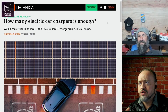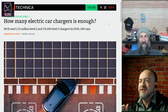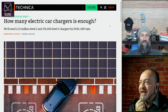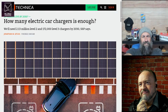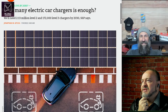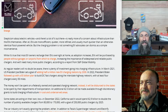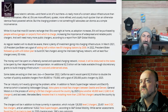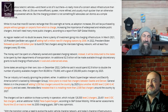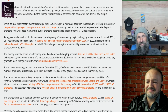How many electric car chargers is enough? We'll need 2 million level 2 and 172,000 level 3 by 2030. That's a spread. That is a big spread, and I disagree with that spread. I disagree with it too. Unless you're including all our homes. There's probably close to that already. There could be 2 million level 2 chargers in people's houses by now.